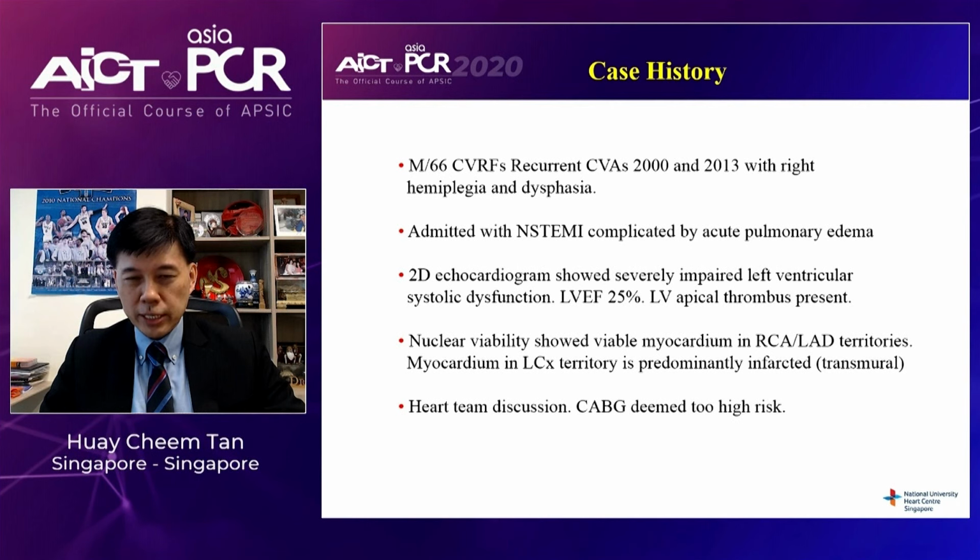So the case that we're going to be presenting today is a 66-year-old gentleman with previous history of stroke in 2000 as well as 2013, with significant residual right hemiplegic and dysphasic neurological symptoms. He was admitted with non-ST elevation myocardial infarction, which was complicated by acute pulmonary edema. The two-dimensional echocardiogram showed a severe left ventricular systolic dysfunction with EF of 25% and the presence of an LV apical thrombus. Nuclear viability showed a viable myocardium in the RCA and the LAD territories. However, the myocardium in the circumflex territory was predominantly infarcted.